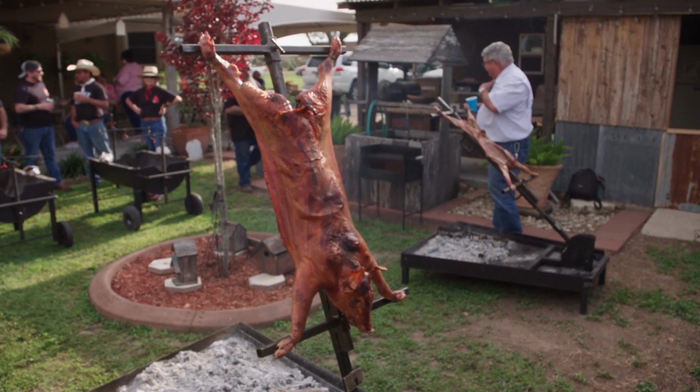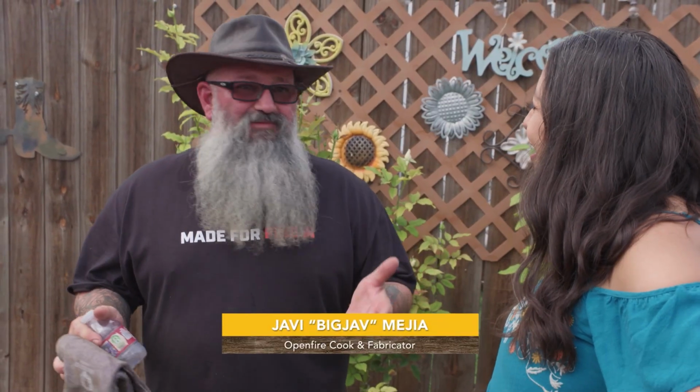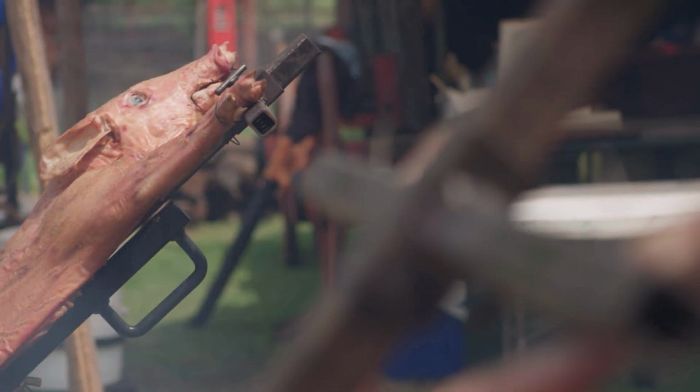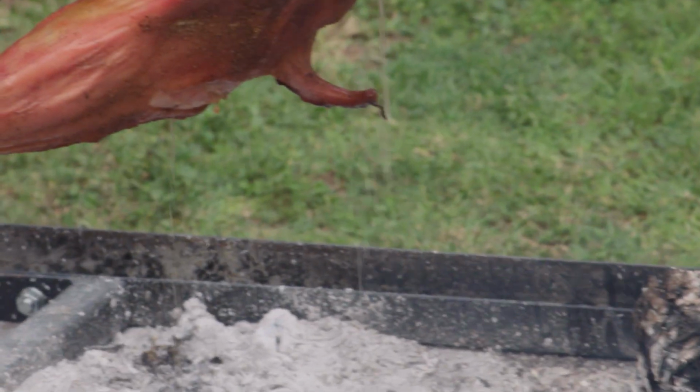Not often do I see a whole pig. Tell me about the style of cooking you have. We've always barbecued since we were kids, right? Yeah. And my dad was a fabricator and he built his own stuff. That's where I took over, and this is where I'm at with the whole, I'm just gonna barbecue in my backyard right now. It turns into this.